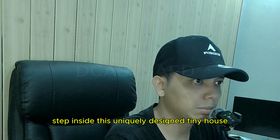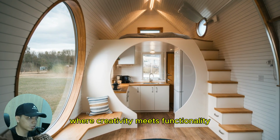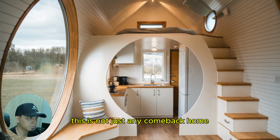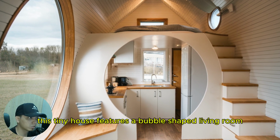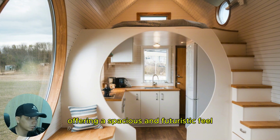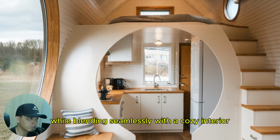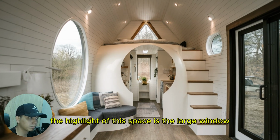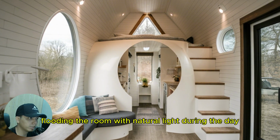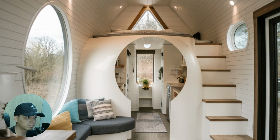Let's dive in. Step inside this uniquely designed tiny house where creativity meets functionality in the most stunning way. This is not just any compact home. This tiny house features a bubble-shaped living room, offering a spacious and futuristic feel while blending seamlessly with a cozy interior. The highlight of this space is the large window, flooding the room with natural light during the day and providing a breathtaking view of the surroundings.